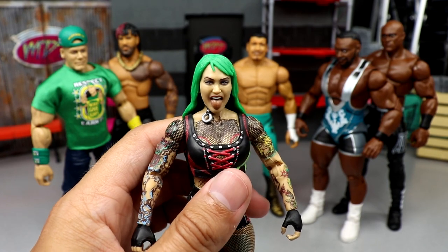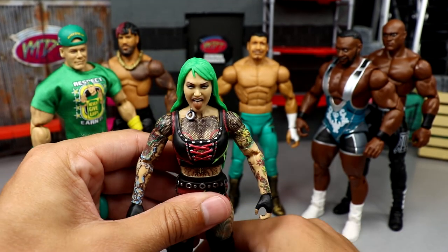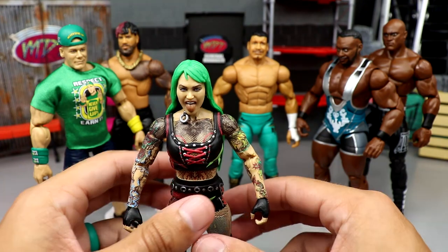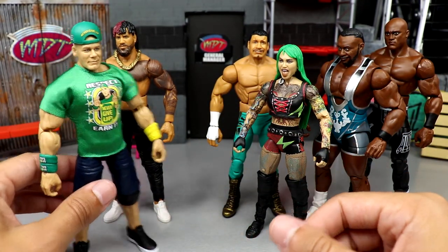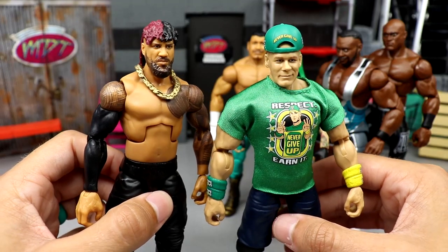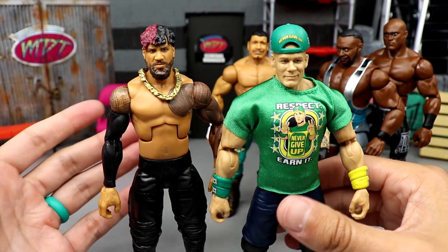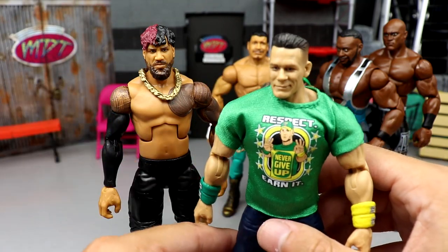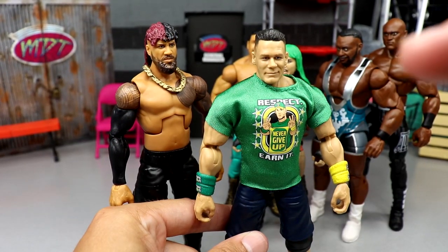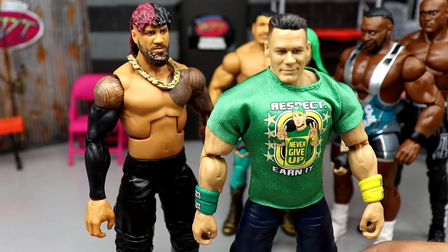As far as likeness to Shotzi, I think from the neck down is a lot more accurate to Shotzi than the face sculpt is. I do like the tongue-out head sculpt, but I don't think it's the best one in the set. I think you're looking at a two-person race here between Jimmy Uso, which a lot of people think is Jey Uso, and then John Cena with the modern haircut, which I think is a really damn good head sculpt. So, I hate to do it, Brad, but I think John Cena wins here again.